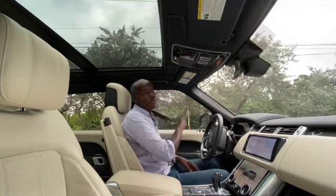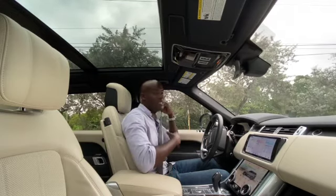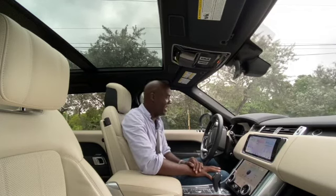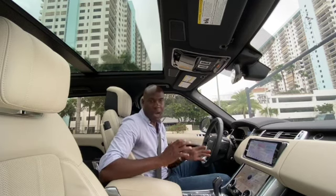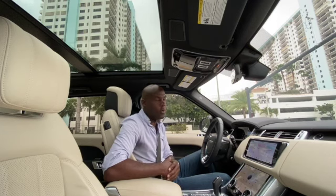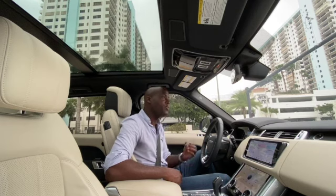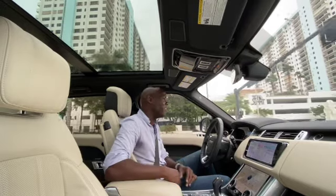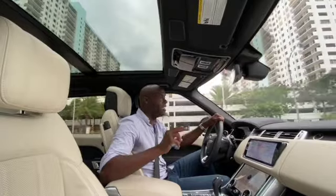So the trim level on this one is the HSE. Sounds fancy, but it actually just stands for high standard equipment. That's it. Anyways, now the engine that's in this vehicle is the one that I'm sure most people are going to be opting for. It is the 3-liter inline 6 that makes 355 horsepower. If you want more power, there is a 3-liter inline 6 that makes 395 horsepower. And I'm sure you're wondering, why did I get that one? Because there is a $14,000 difference between those two engines.